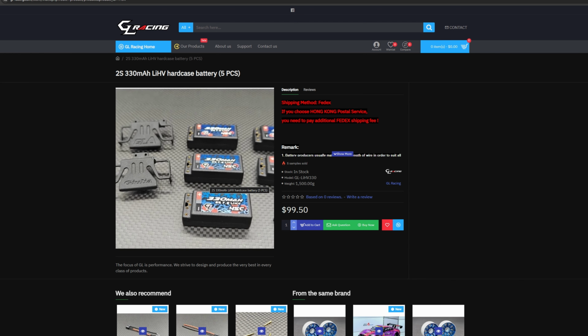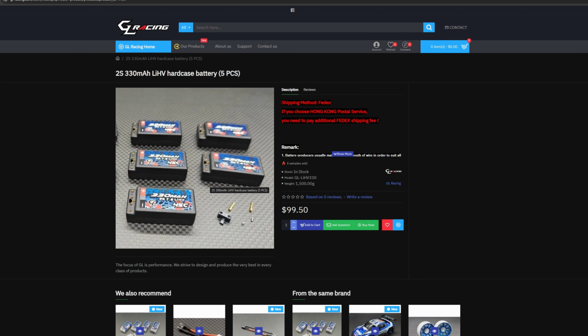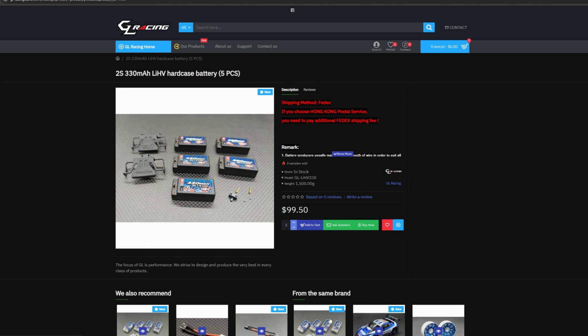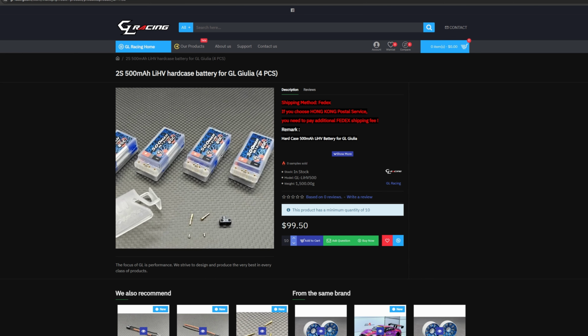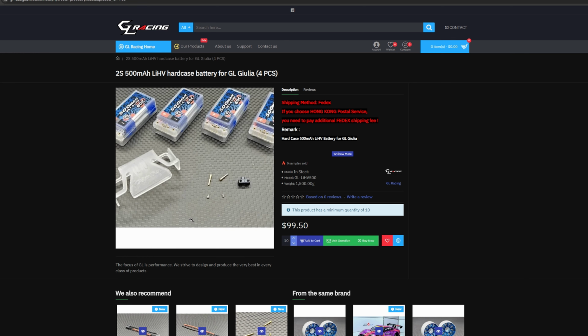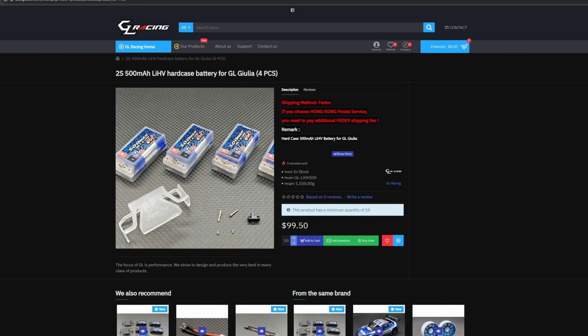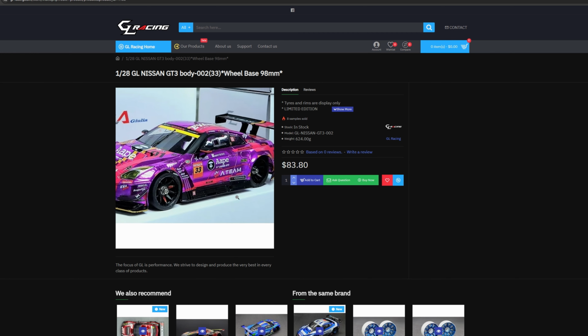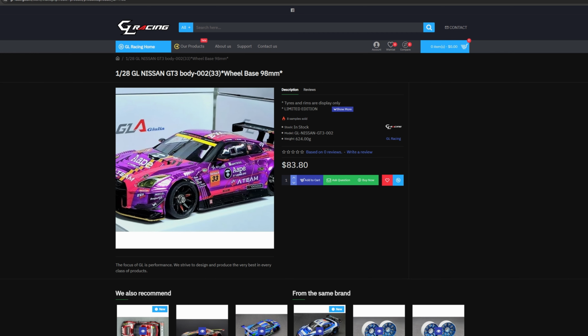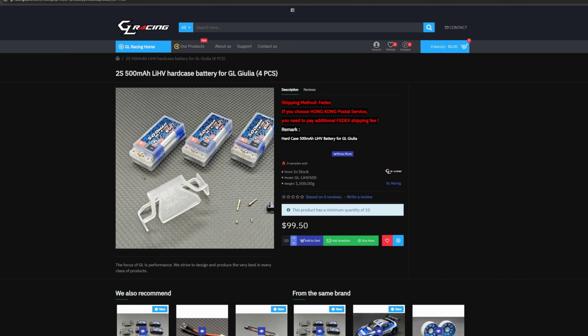And in the Mini Z world, you have a few different companies making alternates to 1/27th, 1/28th scale mini cars for racing, and GLA is definitely at the forefront of that. They also have crazy bodies too that you can get. So yeah, check this company out if you don't know about them. They're just, if you want something different to look at.